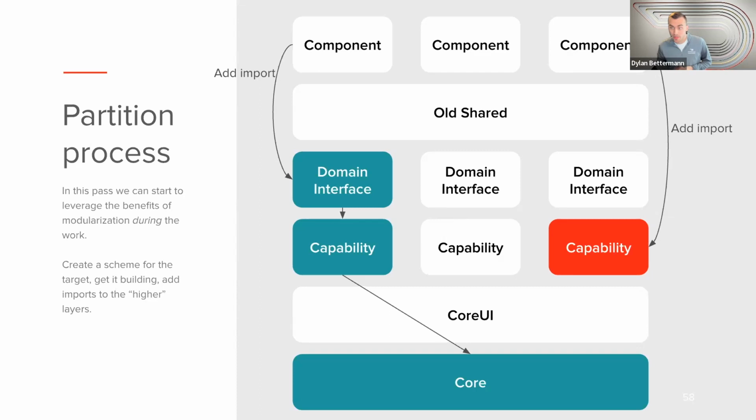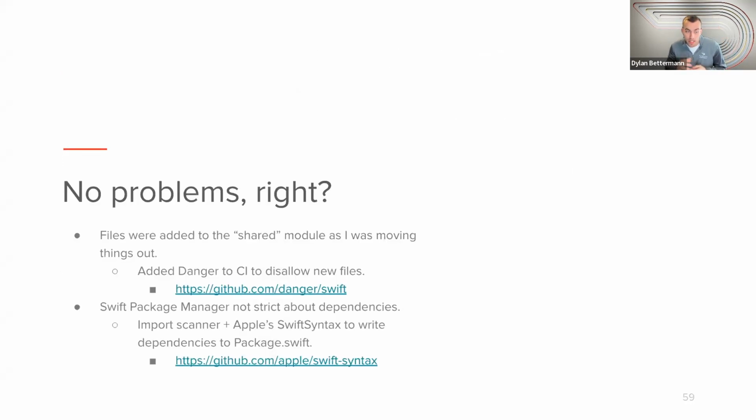Kind of the same story for the capability. As soon as we get that target and scheme building, it's just a matter of adding imports to the higher layers. So we didn't have any problems, right? We just continue this process until that old shared module is gone. Well, not quite. Depending on the size of your team and the amount of code, code might still be going into that shared module as you're moving to pull things out.